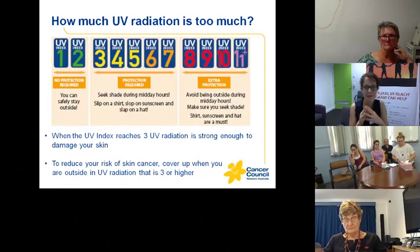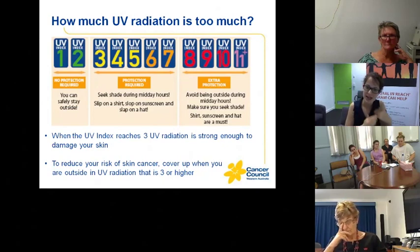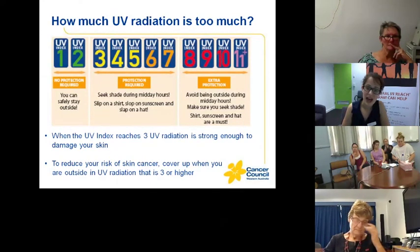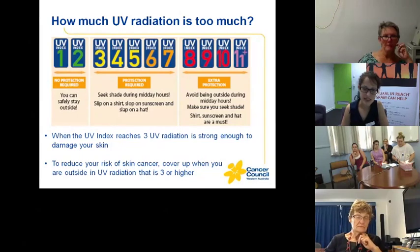Once the UV index reaches very high or extreme, so once it's 8 or anything above that, and I'll just make a point of saying that the UV index doesn't have any upper limit, it starts at 0 and doesn't have an upper limit. The highest reading we've had in WA has been 17, and the closer we are to the equator, the stronger the UV levels will be. So when the UV index is at a very high or extreme level, over 8, especially during midday hours, we try and limit time outside because the UV is very strong. And once it's 3 or above, we need to protect ourselves.